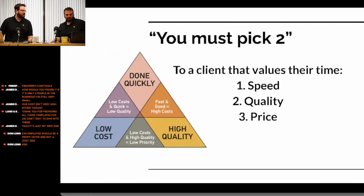This is one that I want to talk about. If you haven't seen this, you must pick two: speed, cost, and quality. I see this all the time. You have to pick two.